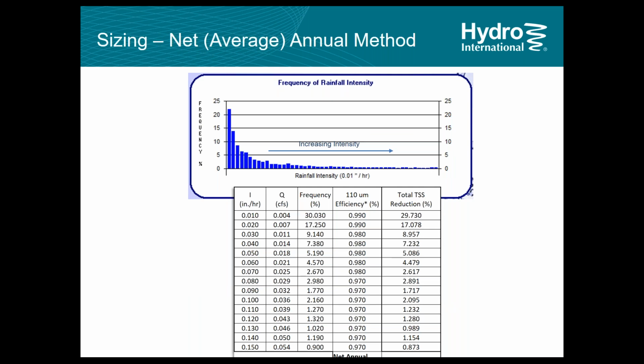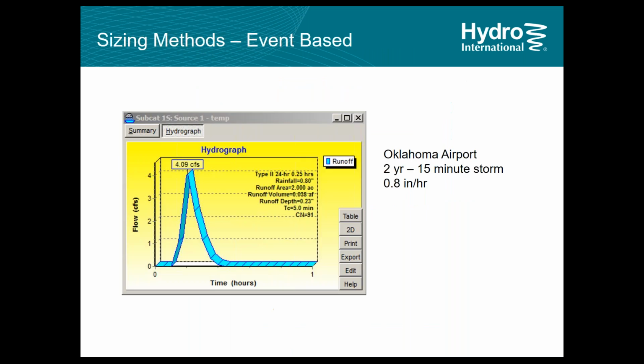The problem with that is it doesn't really account for, or I should say it accounts for removal with every storm. Now, a lot of these storms, especially these very small, high frequency storms, may not be sufficiently powerful enough to mobilize and transport sediment. So even though I'm claiming credit for the removal in the calculation, I have a question whether that material actually moved on site and got into the system. But because I can size it, it's weighted towards these small storms, I end up with a smaller system overall. So there's some question in my mind whether this system really correlates to the storm which actually moves the pollutant. Okay, so it's a valid method of sizing. I think it just needs more study, and it is baked into a lot of stormwater manuals.